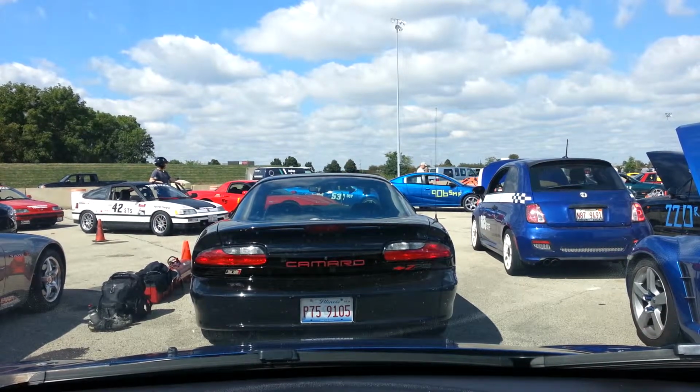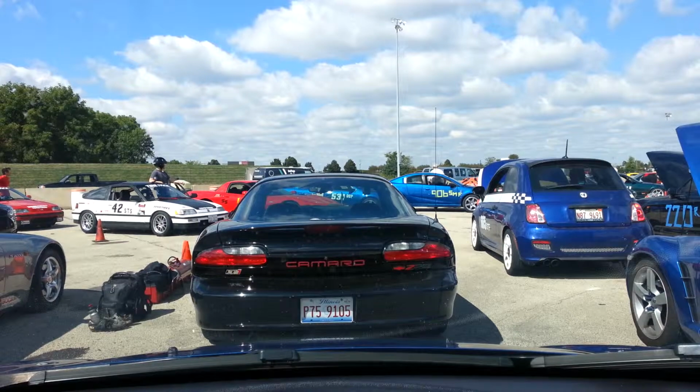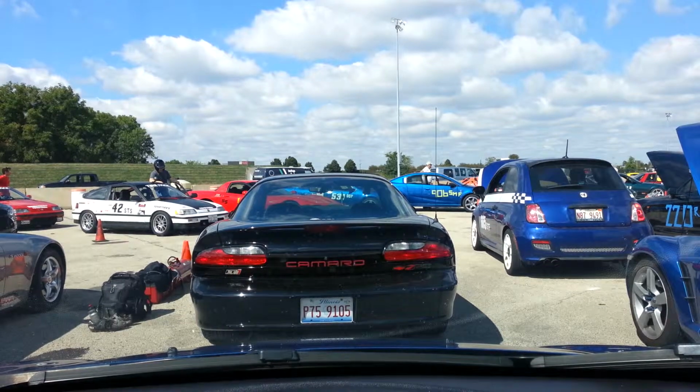Top time in B-Mod, Dale Barr. Top time in D-Mod, Jeff Cashmore. Top time in E-Mod, Kevin Wallace. So we got a DNF time in for Donnie Bartoloni of 59.862, followed by Greg Janulis. Greg is in with a 51.027.